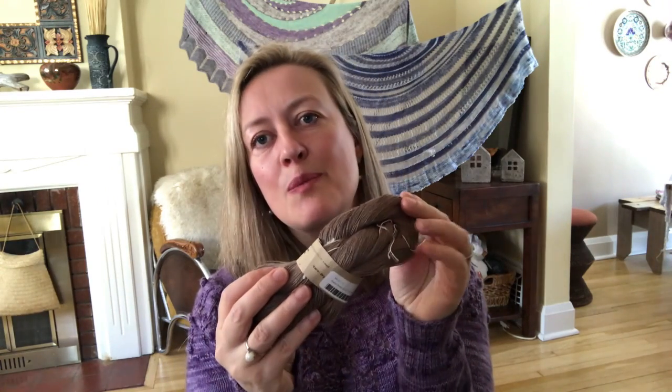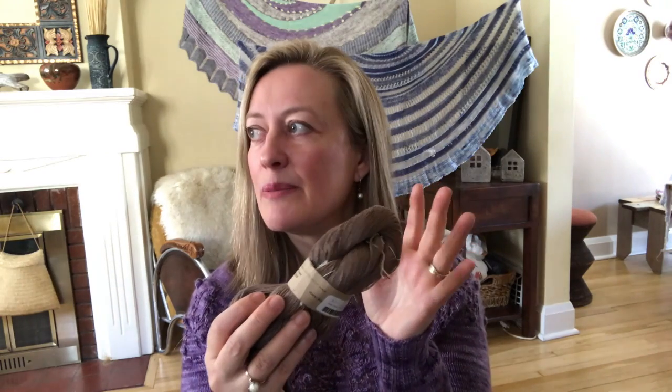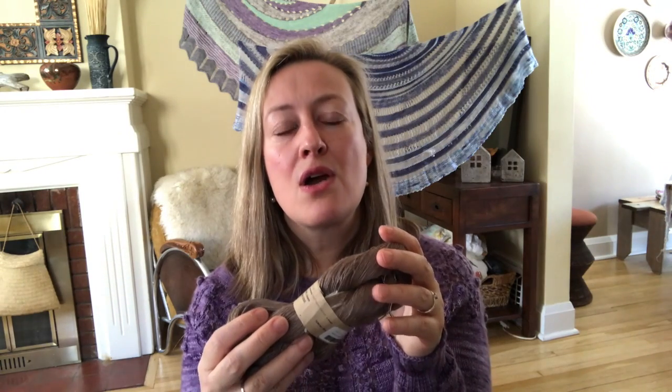I'm going to swatch a little bit more, but 100% linen I find can be a bit of a challenge to find patterns to make with, because linen doesn't give you a lot of structure, so it's better to use in garments that are meant to be flowy in some way. At least in my opinion, it's not very good with ribbing, for example, and things like that.